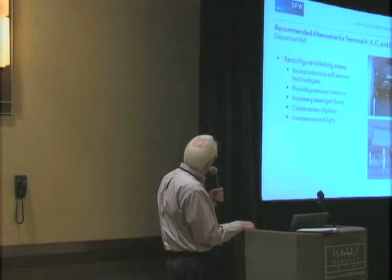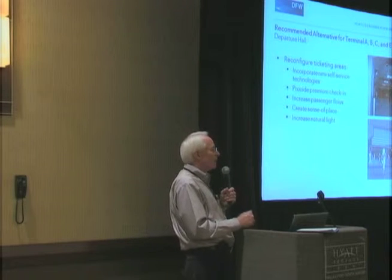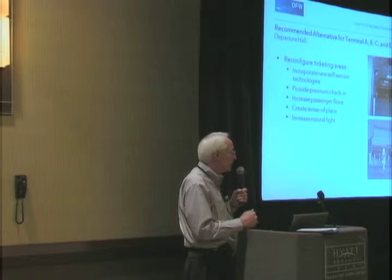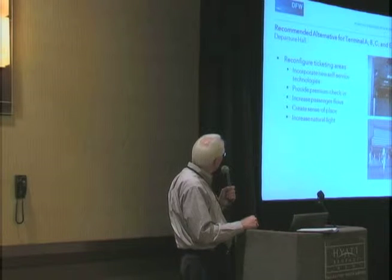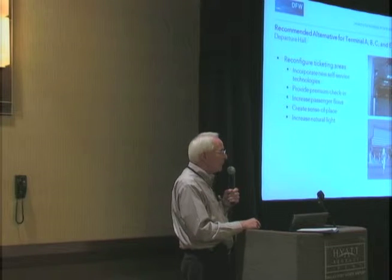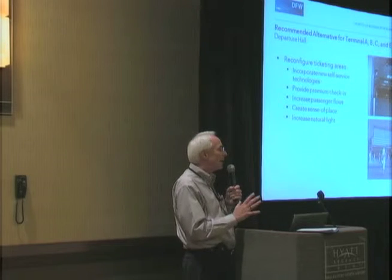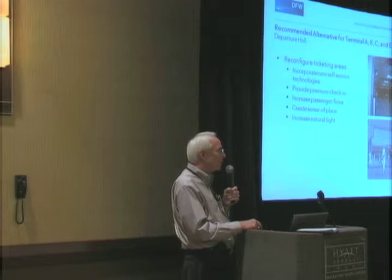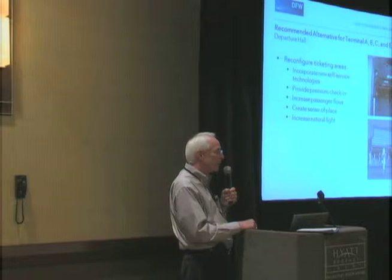The ticketing areas are going to be reconfigured in order to try to allow a lot more new self-service technology where you'll be able to come in and do your own ticketing. You don't have to have ticket agents waiting on you. We're going to have a little bit more enhancement of the premium check-in capabilities for the airlines. And this is all to increase the passenger flows and create more of a sense of place and increase a lot of the natural lighting within the terminal. We're looking at putting in new skylights and opening up the space with some new glass walls to allow visibility throughout the terminal a lot more so than you have right now.